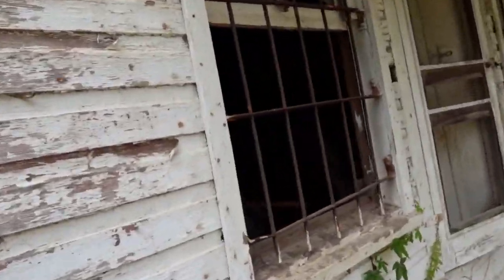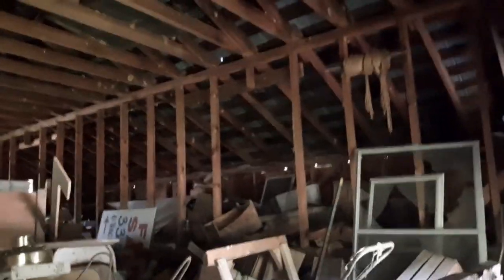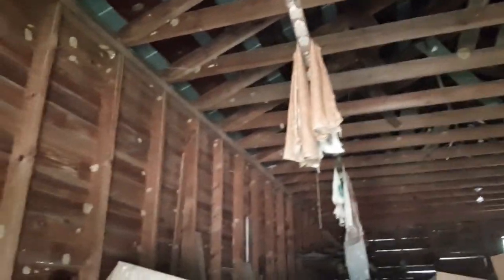So this one's gonna be a little bit easier to see in. So they have left like a ton of stuff here. Look at this trunk. Look how old this trunk is over here. All sorts of stuff in here.